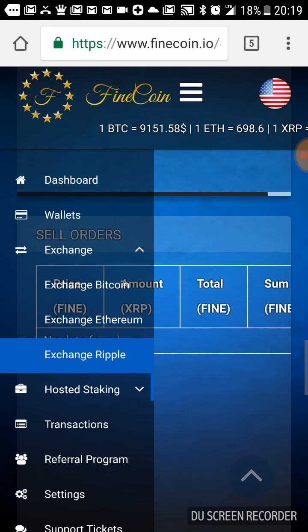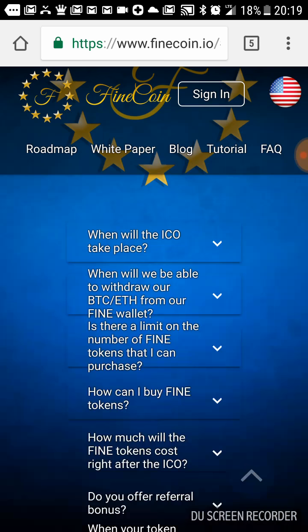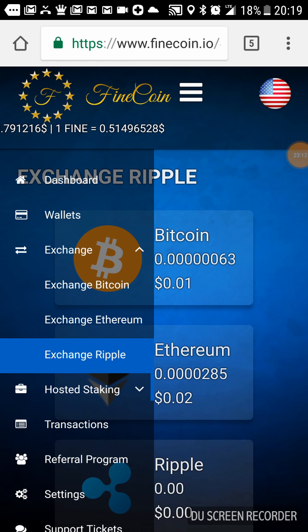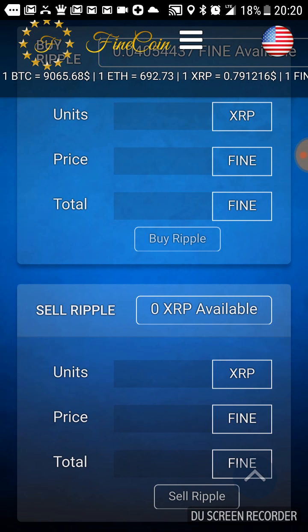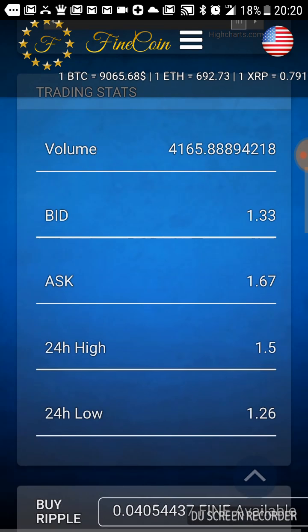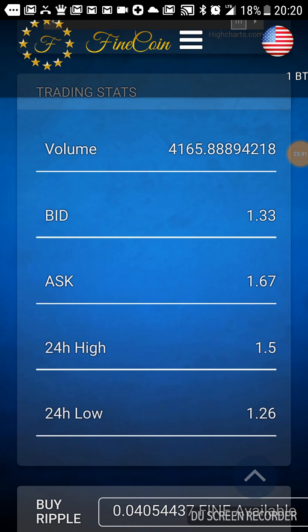And then you could also go look at the Ripple market. I don't mess with the Ripple market, really. What the hell? Did it just... Yeah, it did. One second. Okay, sorry about that. Sometimes it'll just randomly log you out. So anyway, Ripple market. I don't mess with the Ripple market on Finecoin. It moves too damn slow. There's not enough volume going on in the Ripple market. There's 8% of the volume happening on the Ethereum market, and the Bitcoin market has even more volume than the Ethereum market. So it moves slow around here.